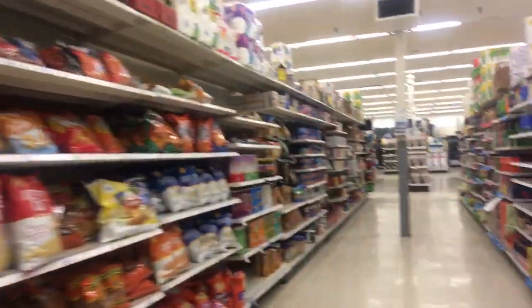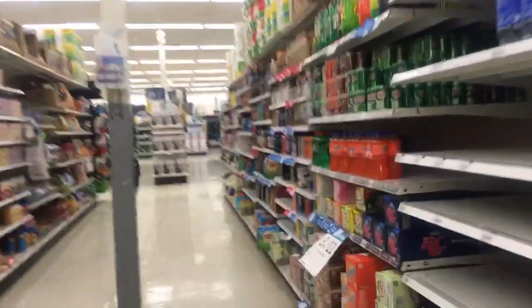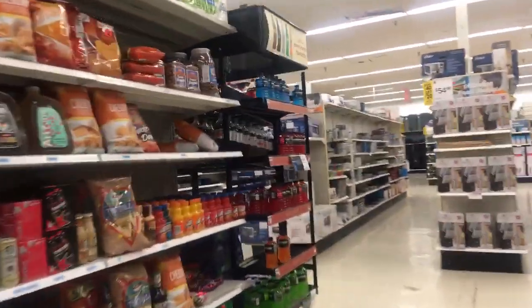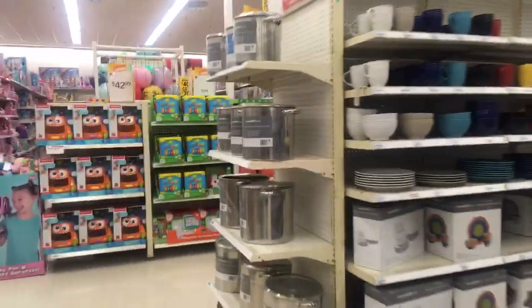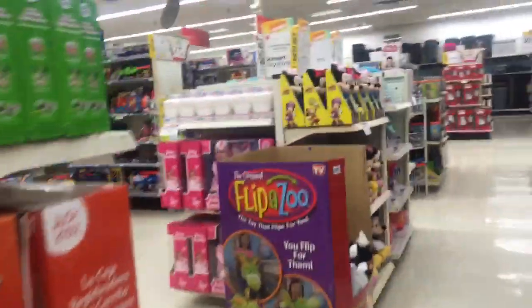Dang, the aisles are huge. I'm surprised this isn't a super, this is like a super Kmart. I don't know if it was downsized. Midwest Retail, can you give me some info on this, please? He always does. You could post any Kmart video and he'll have the straight info and the facts. Wow, they got a huge toy section here and everything.